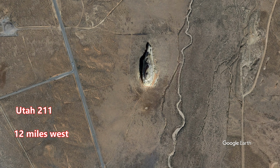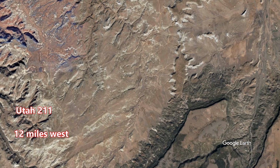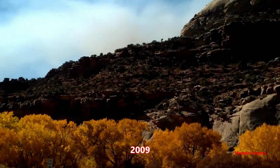Well, you go to 211 on the left there, go west for 12 miles, and then you'll come right up to the parking lot for Newspaper Rock. And this is one of the reasons why I like it so much, because there's a whole bunch of them in one spot, but it's very, very easy to find and to get to.